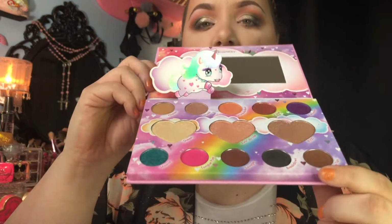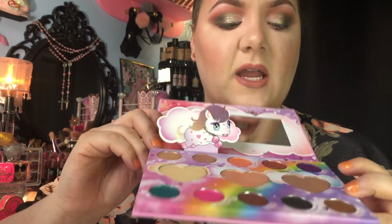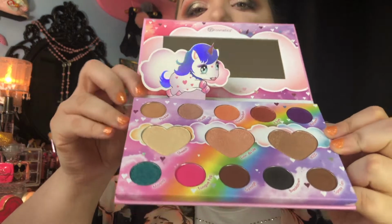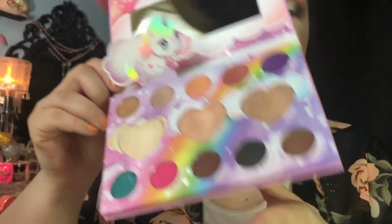And again, I'm not sure if this is still available on the BH Cosmetics website, but here's what the inside looks like. It's absolutely adorable with the little unicorn pop-up, and then here in the middle you have a bronzer, a blush, and a highlight, and you have 10 eyeshadows. So I just thought the packaging was really pretty, and I wanted to go ahead and add this to my collection as well.